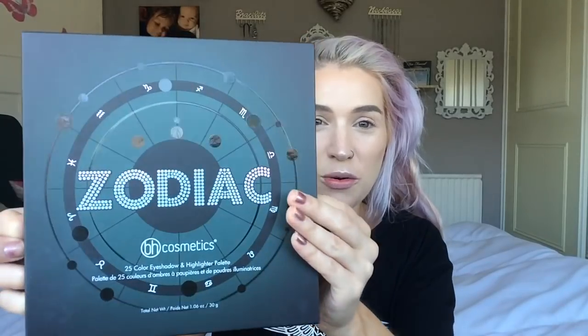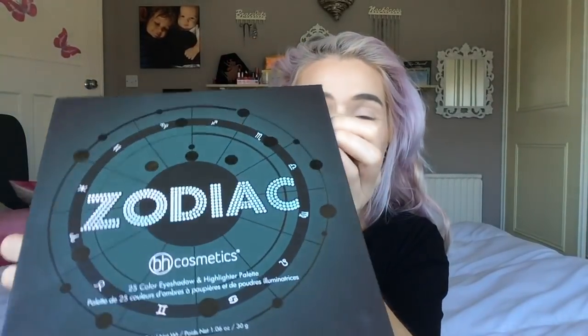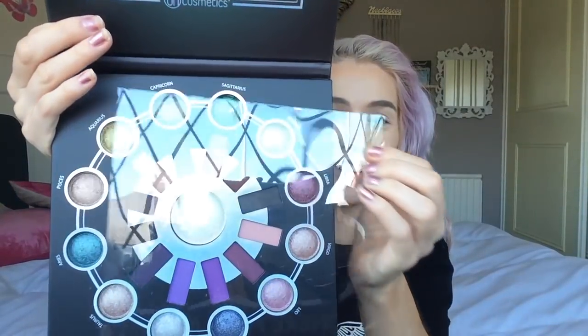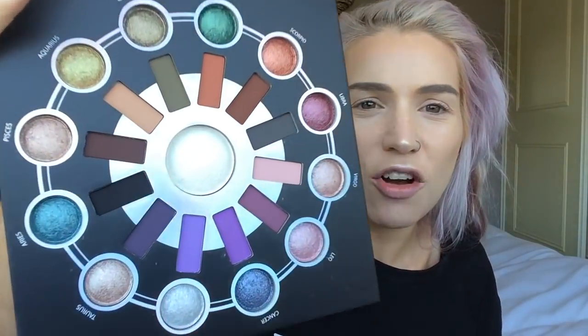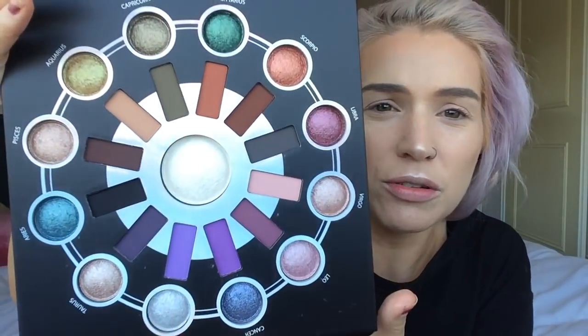This is the palette, Zodiac. Oh my gosh, I've still got the plastic bit on. Oh guys, look at this. I just had a tiny peek and I was thinking, oh my gosh, which colour do I use, because they all look so beautiful.